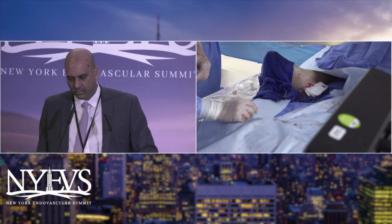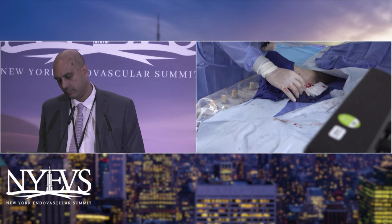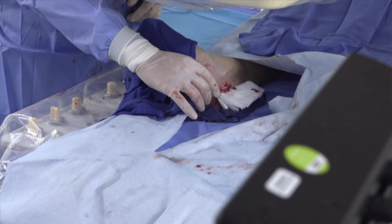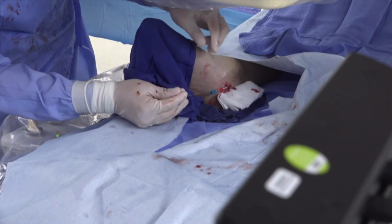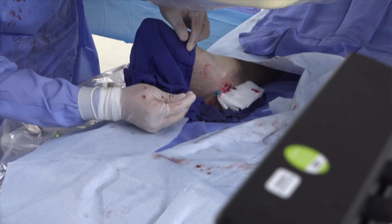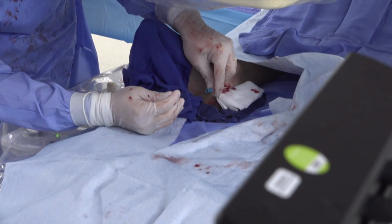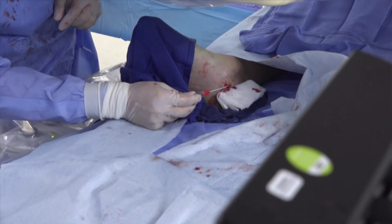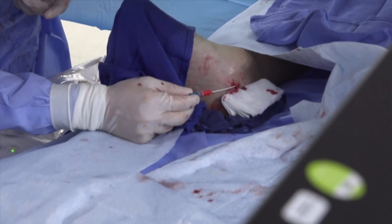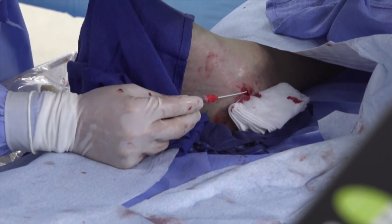Let me invite you to take a peek down into the foot. Yep, we see it. I lost my monitor here, but okay. So basically what I want to do is maintain that retrograde access, but redirect my wire down into the pedal architecture. So I'm taking my micropuncture access just to save my position. I don't usually use sheaths, so that's probably the downside, but you can still save your position here.